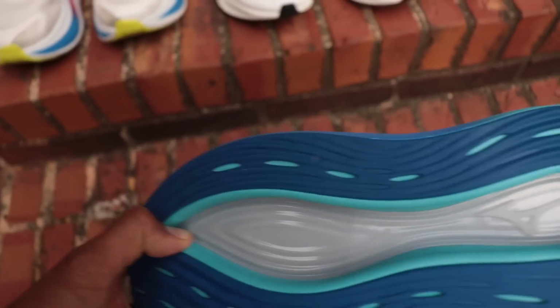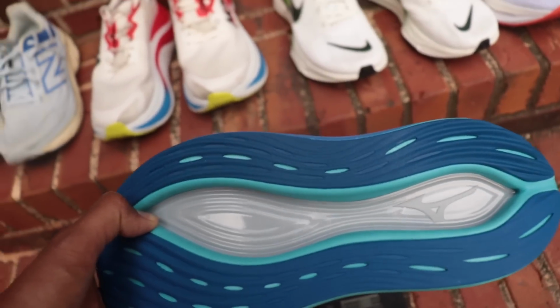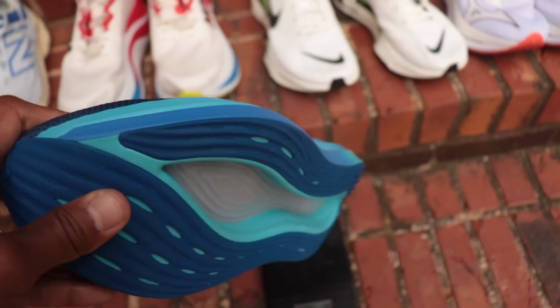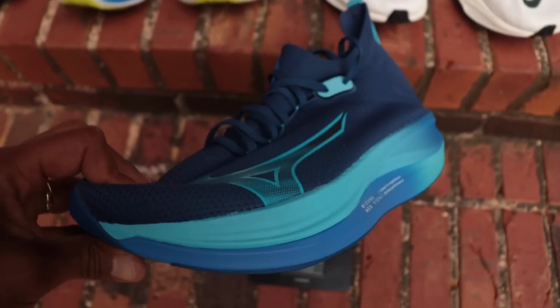I have to grab the SC Trainer V2 because this is something that New Balance does as well in the bottom of their shoes. They call it the Energy Arc. They have it branded. But here, their new view for running shoes is maybe just no foam altogether. I don't know. Hold on, let me grab that shoe.